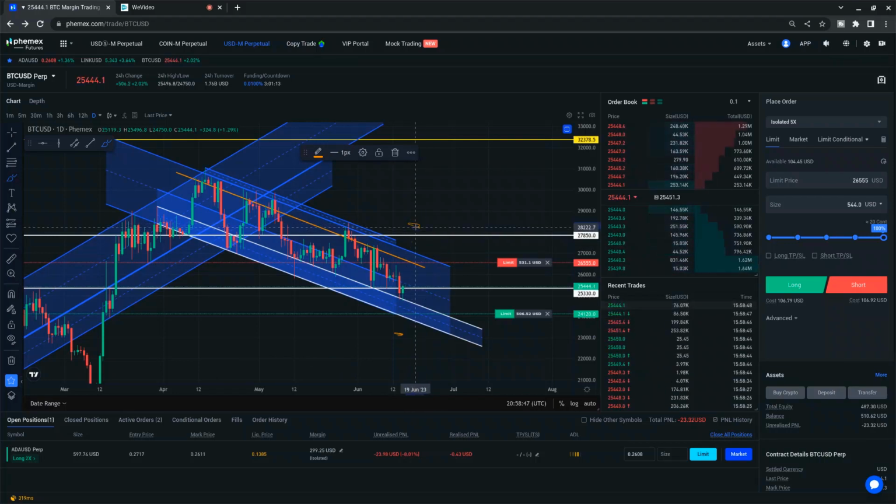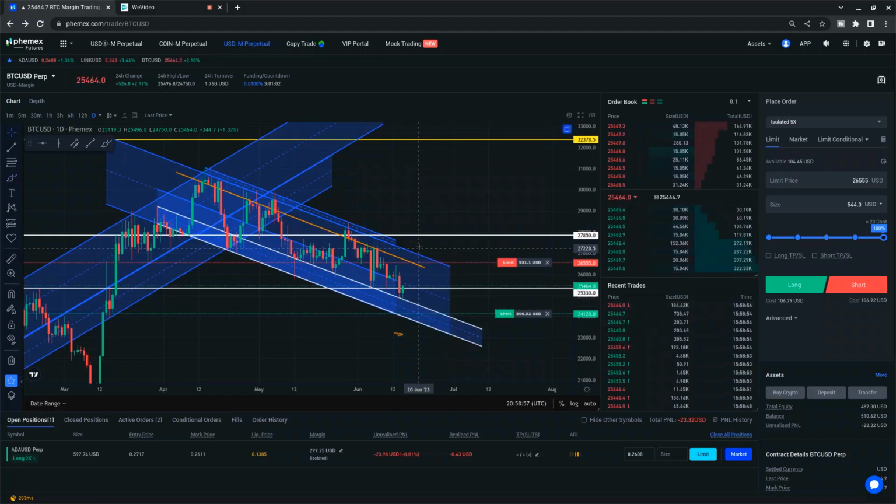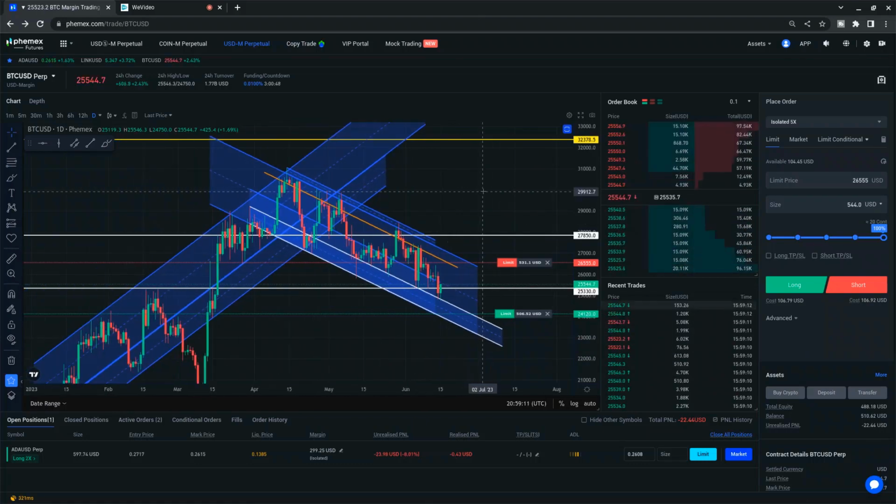The problem I have with stop losses is sometimes it'll wick up there, right? And you'll get stopped out, and then it'll immediately put you back into profit because they hunt stop losses. So I generally don't use stop losses if I'm awake and paying attention. But if you're not paying attention and not using stop losses, you can get burned. Anyways, I just want to show you that I do expect Bitcoin to keep coming down.